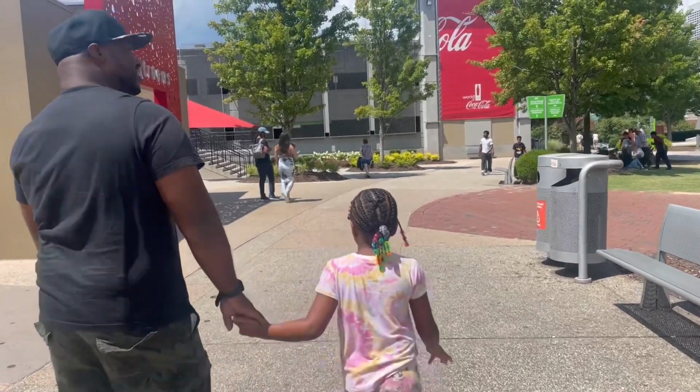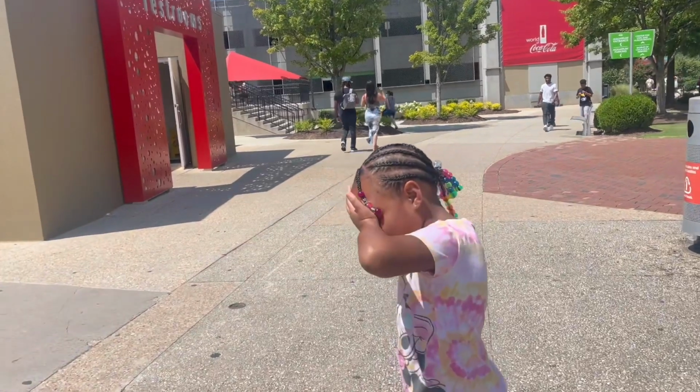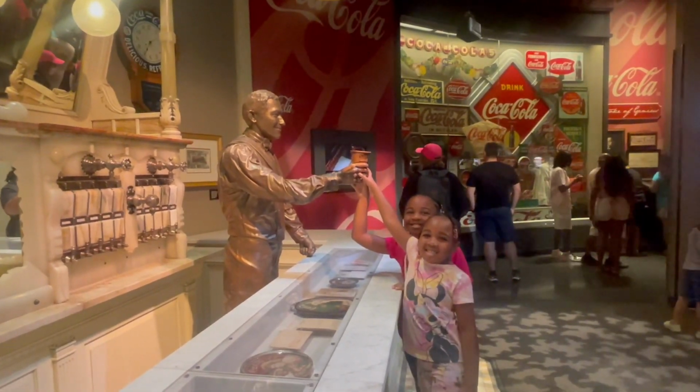Everybody, so we had a really good time here at the Coca-Cola factory. It was the girls' first time. We really wanted to bring them so they could get the experience of the Coca-Cola factory. We've been before, but it's been a while. But y'all, we had a really good time, and I just really wanted to show y'all some fun that we had today.